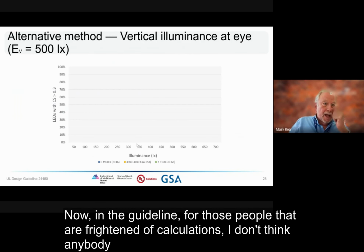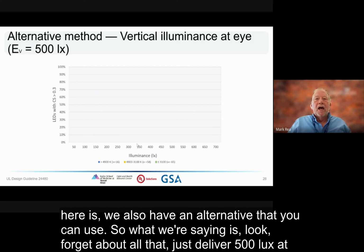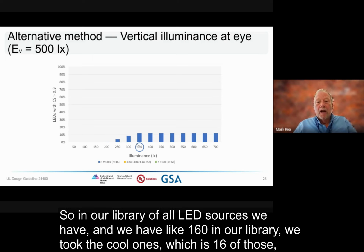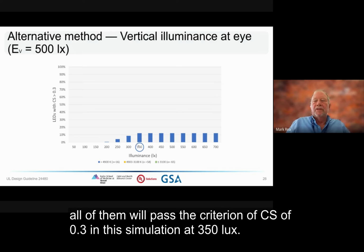Now, in the guideline, for those people that are frightened of calculations, I don't think anybody here is, we also have an alternative that you can use. So what we're saying is, look, forget about all that. Just deliver 500 lux at the eye and you'll be okay. It's wasteful, but you will be able to do that. In our library of all LED sources, and we have like 160 in our library, we took the cool ones, which is 16 of those, and all of them will pass the criterion of CS of 0.3 in this simulation at 350 lux.